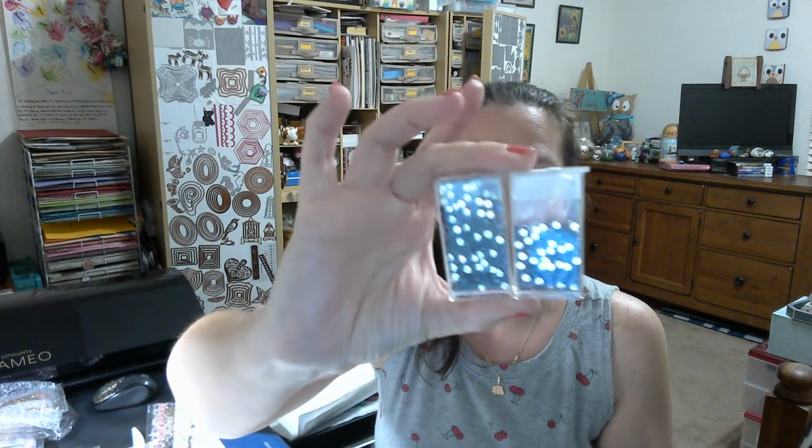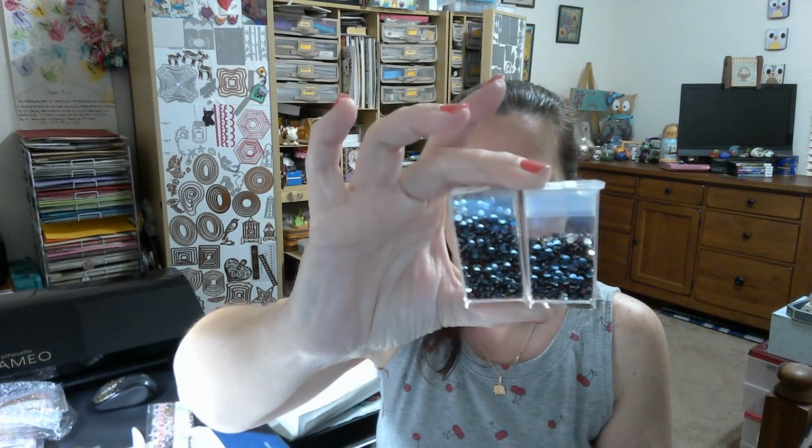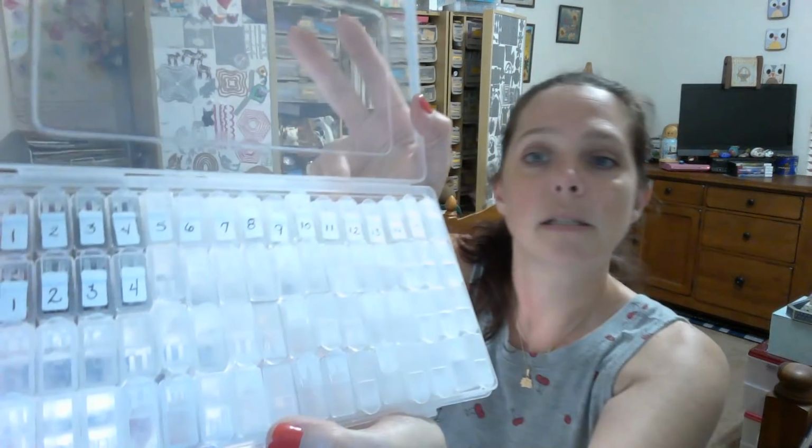They make me laugh. Okay, so number 4 did not have as many. So we have 2 containers still, but you can see the difference there in how many we have. And the way I'm putting them in is like so.